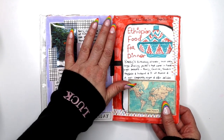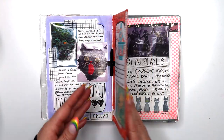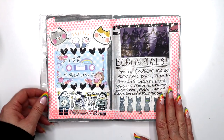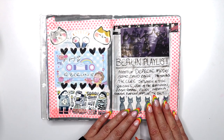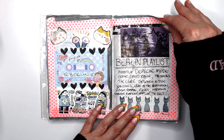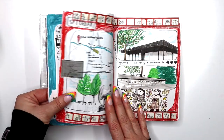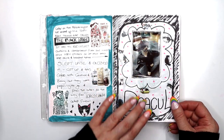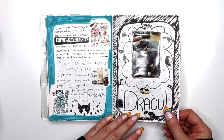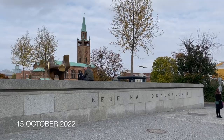Loved lots of colour pencils, colour markers. That's how I like to document things. And then, of course, my Berlin playlist. Again, as I said before, big time goth. So that's what that was all about. This is the day that Dracul arrived, the cute little black and white kitten. So it kind of documented that.